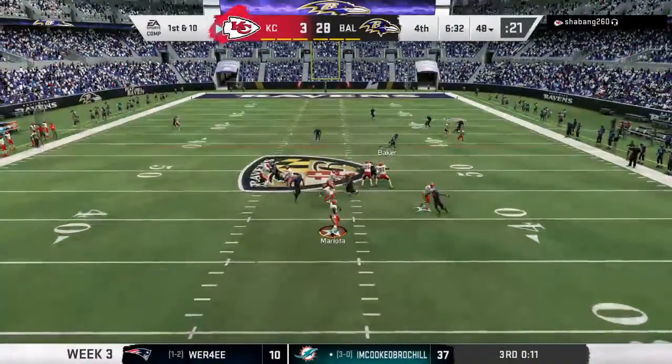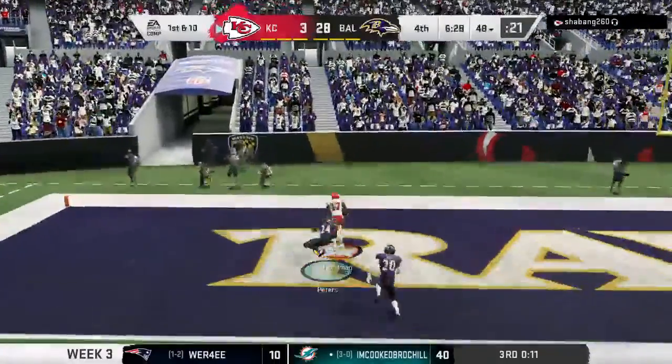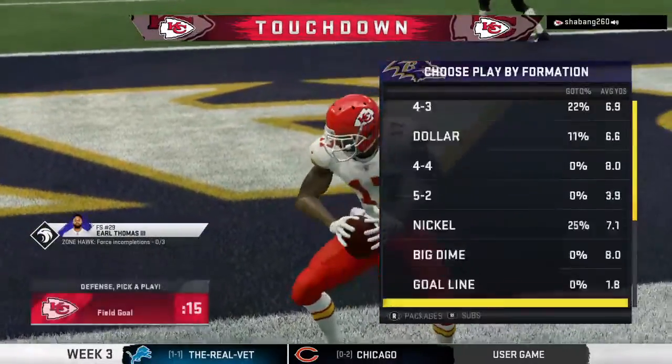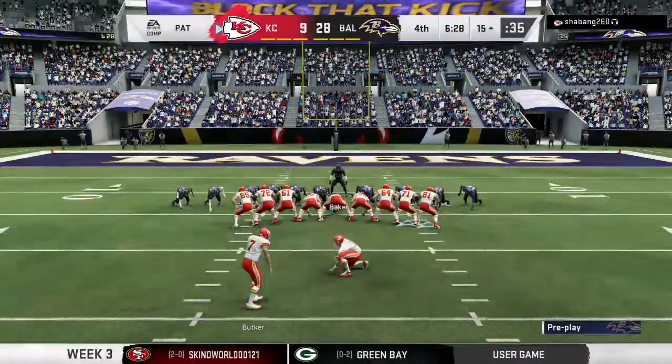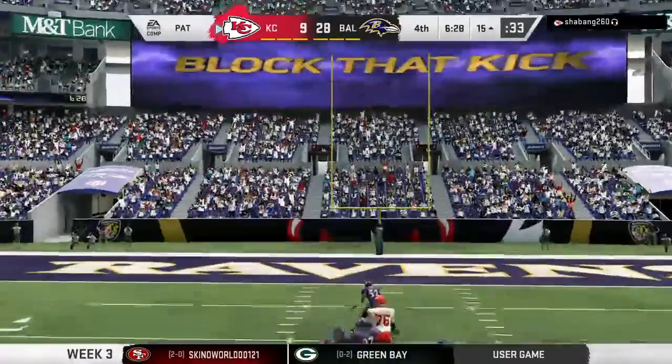Mariota now to throw on first down. There goes a deep ball, end zone. And that is caught for the touchdown, Kansas City. Mecole Hardman, his first touchdown here of the new campaign. And the Chiefs are able to draw a bit closer.